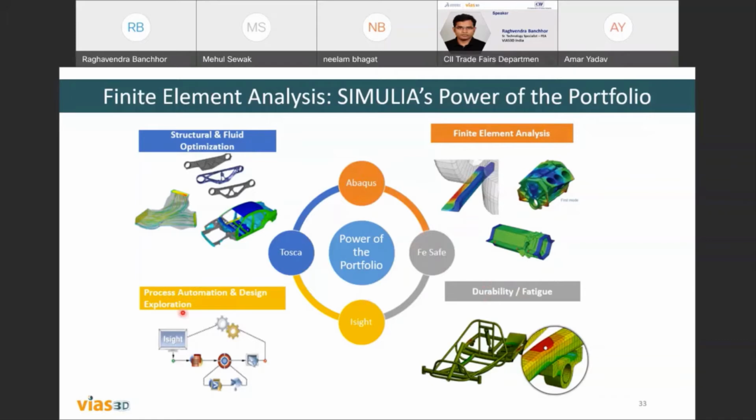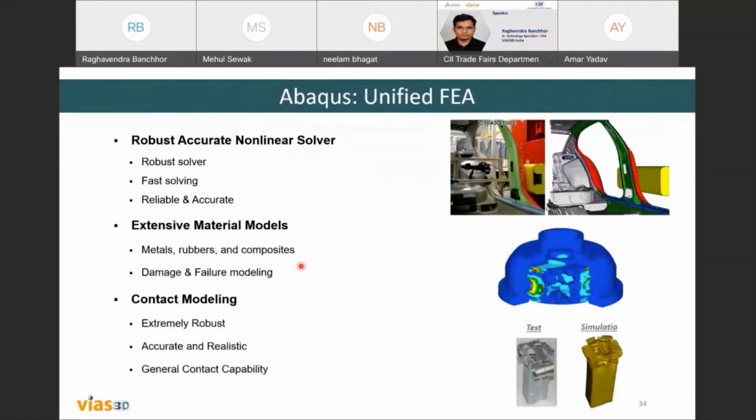And Isight is mainly for process automation, parametric optimization. Tosca, here what you can see, you have geometry, you can do topology optimization. It removes the material, makes it much lighter, more efficient. So these are the 4 different tools that we have in this power portfolio. Of course, we have many more kinds of solutions, but this is much more relevant here. Abaqus, FE-SAFE, Isight, and Tosca together can do much more detailed analysis as far as structural analysis goes.